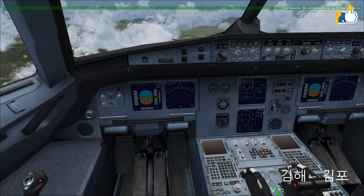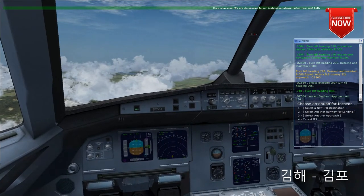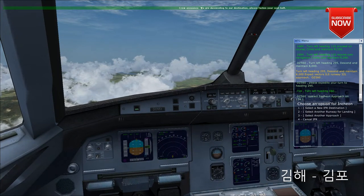Our destination. Please fasten your seatbelts and ensure all seats and tray tables are in the upright and locked position.